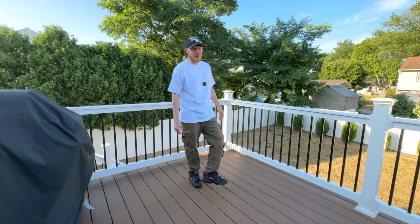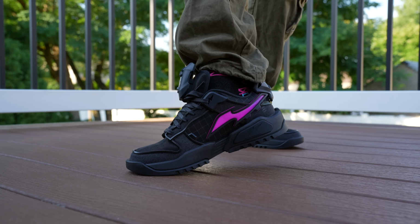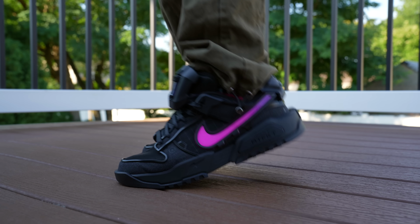I feel nice. I feel like they fit true to size. Maybe a little bit wider than regular Dunks. Well, definitely more plush than regular Dunks. Maybe about the same amount of plushness as SB Dunks, but they fit better than SB Dunks do. I definitely think they fit true to size. And that redesigned midsole is nice. It's definitely soft underfoot, but it's not crazy soft.